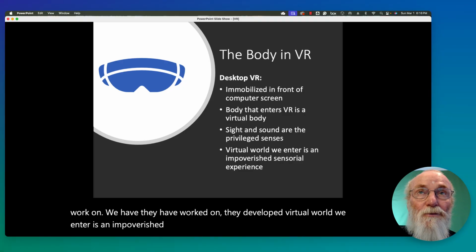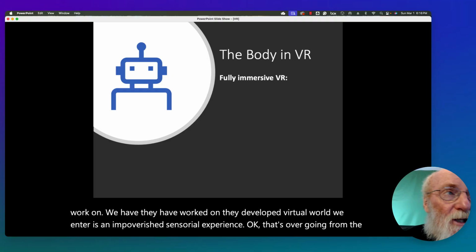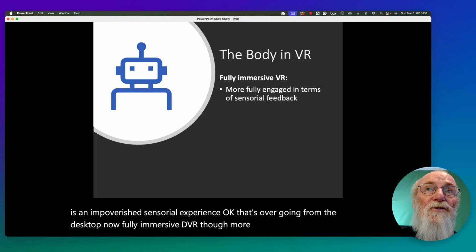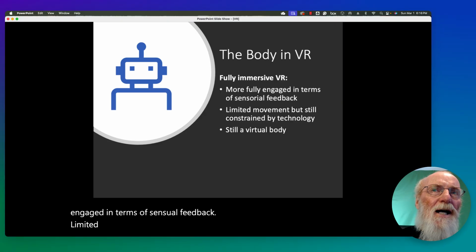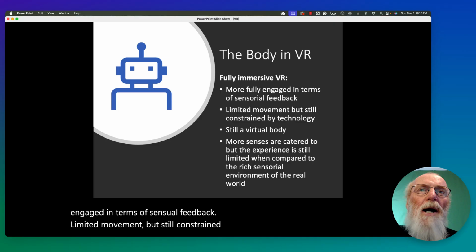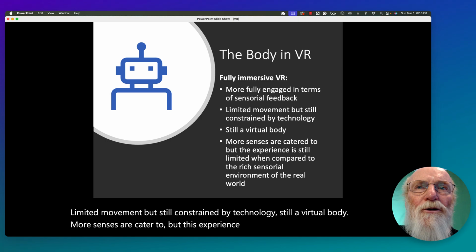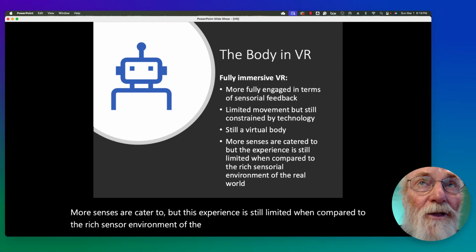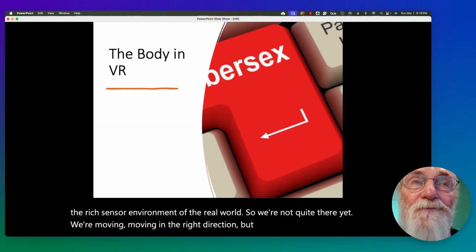Okay, that's going from the desktop. Now, fully immersive VR is more fully engaged in terms of sensual feedback, with limited movement, but still constrained by technology. It's still a virtual body, and more senses are catered to, but the experience is still limited when compared to the rich sensorial environment of the real world. So we're not quite there yet. We're moving in the right direction, but we're not quite there.